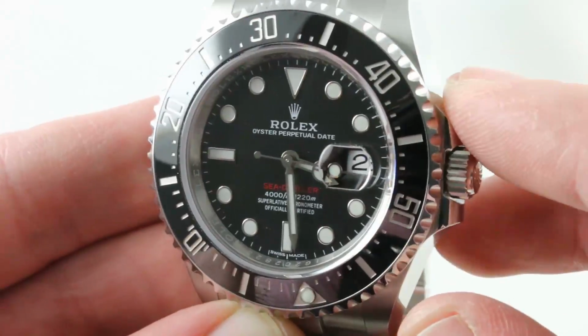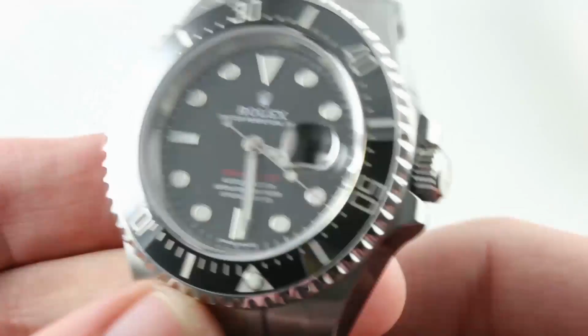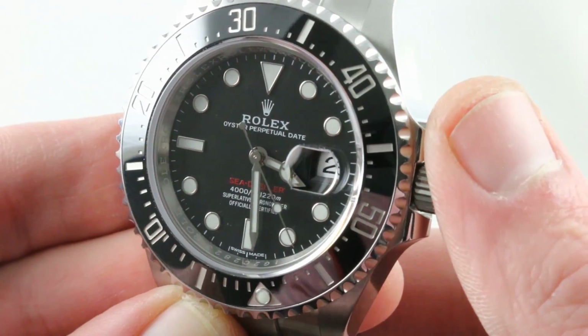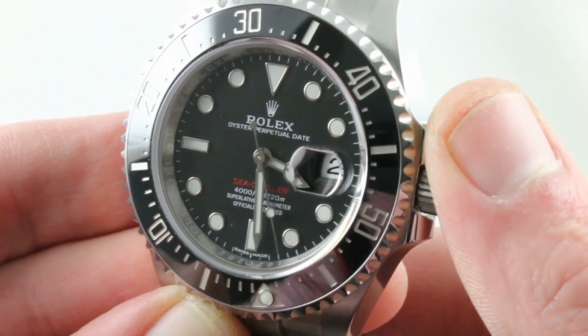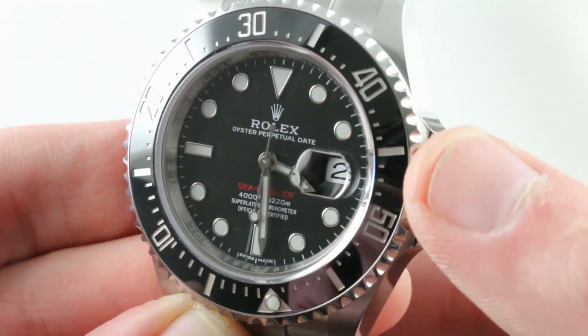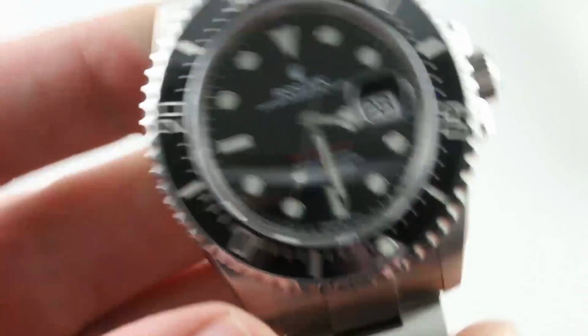Stop seconds and quick set date functions both. The Chronergy escapement is laser etched and can be considered Rolex's technological riposte to Omega's Co-Axial. Functionally, they achieve the same purpose: reduced maintenance and improved timing accuracy. Now, the watch is rated to a deeper depth than the Omega, but the watch also features a solid caseback, so you lose some of the fun of owning a mechanical timepiece.